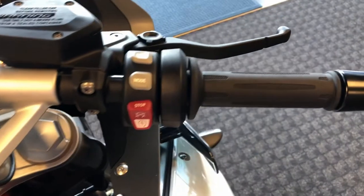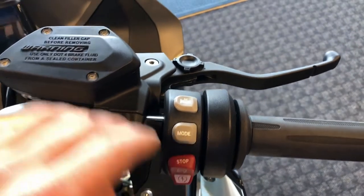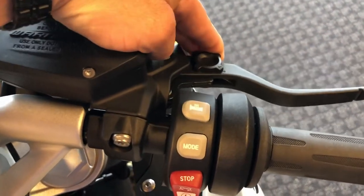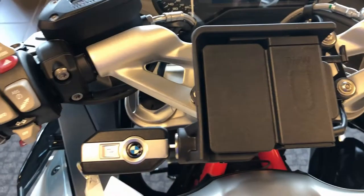On our right handlebar, we're going to have our ride-by-wire throttle. On the top, our heated grips, mode selection, run cycle switch, our on-the-fly adjustable levers that we can play with. We also, on the left-hand side, have the multi-function controller to work our navigation system here.